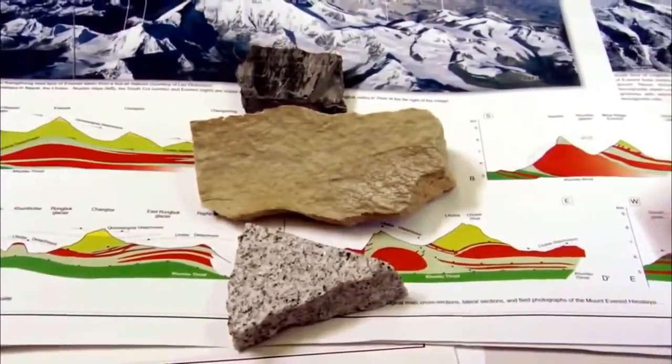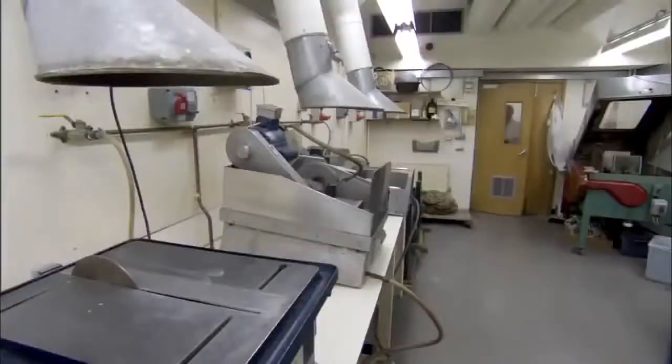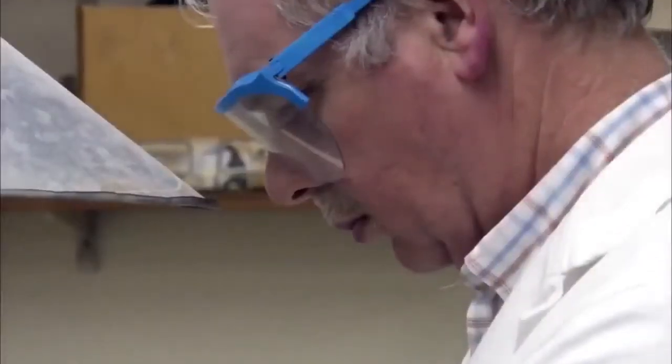These 3 rocks are the major components which make up Everest. All that effort to get up to the summit was, I can tell you, absolutely worth it to get this sample. Good. I hope so. So the next step is we want to find out what's in it. The summit rock is cut into a thin section. So thin, light can pass through it.